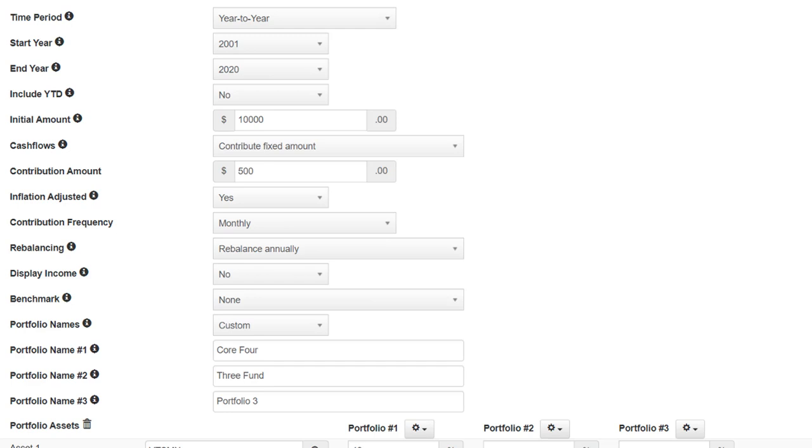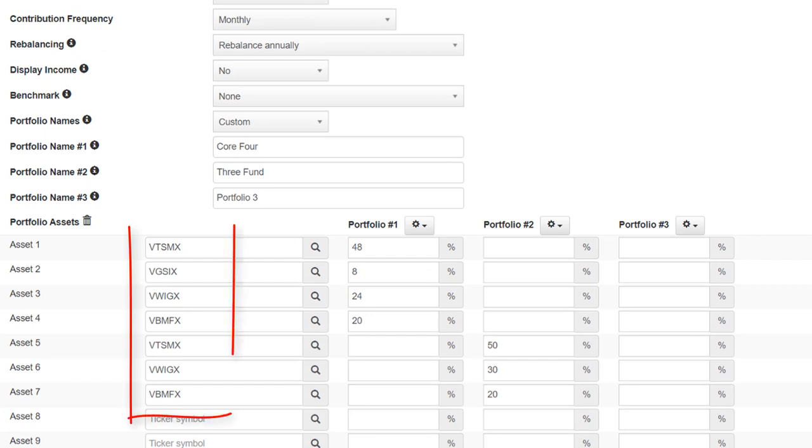Retirement savers are always going to dollar cost average into their holdings, so we don't want to run a simulation for a lump sum investment. We're going to set the initial investment to $10,000 and assume our investor is going to contribute $500 per month every month for 20 years. The investor is going to rebalance the portfolio on the first trading day of each year. We're going to use the mutual fund versions of these positions, since most of these ETFs didn't exist 20 years ago.